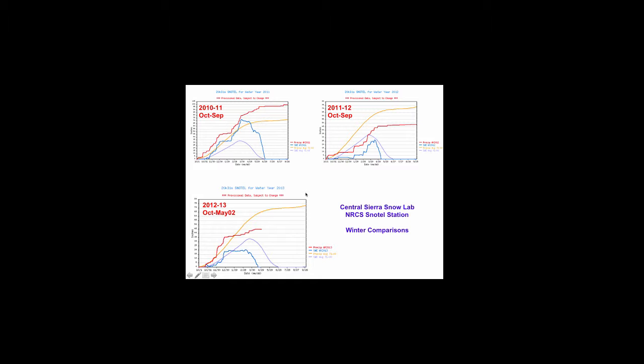Contrast that with the winter that just ended, the water year that just ended at the end of September of 2013. That one started, compared to climatology, which again is the light blue line, with some pretty strong storms that came in toward the end of November and then again in December, but then there was nothing much after that, and it melted out, and the ground was pretty much bare by about the middle of April on Donner Summit.